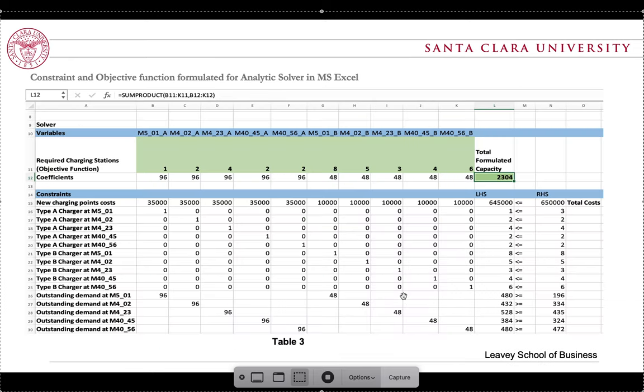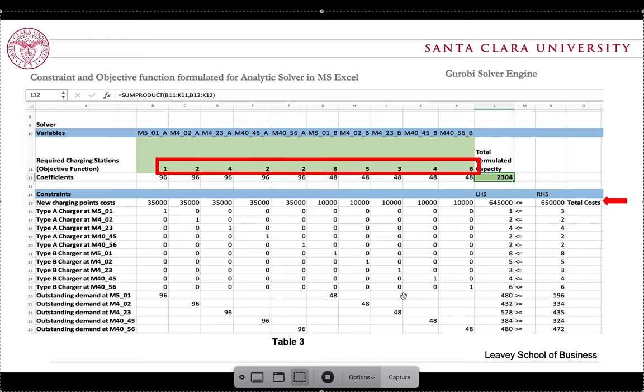After binding and running the solver, we get a solution like this as shown in table 3. Here we are using the Gurobi solver engine. As we can see, it produced a solution with a budget of 645k, which is less than 650k. Moreover, it suggests the number of chargers on each highway in row number 11. This is point number 1 recommendation in the executive summary.